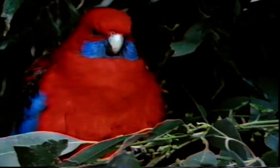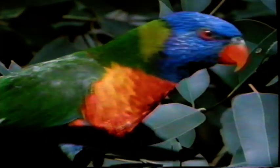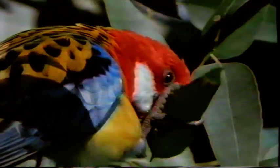A colourful company of cockatoos, parakeets and lorikeets feeds on gum nuts and berries, deftly peeling them with tongue and beak. The open canopy allows a lot of sun to reach the ground. There's plenty of light and space for seeds to germinate and grow. And the eucalypts have no need to bribe birds to carry the seeds away. Though many are eaten by parrots, many more survive.